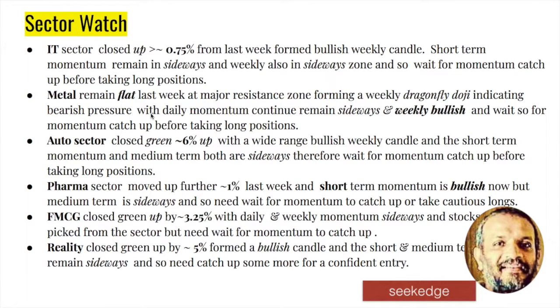Metal did not move much, but it had made a big move the previous week. So it's at a very critical support resistance zone.